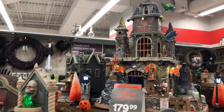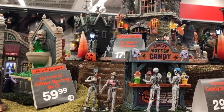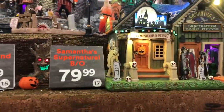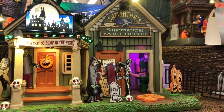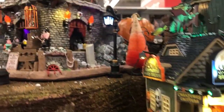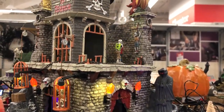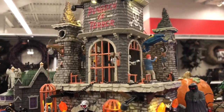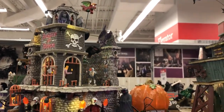Yeah, so, okay, that one's expensive, $179. I was looking at some of these, and some of them were like 30 bucks, 60 bucks, and for some reason that just doesn't seem as expensive as I've always thought they were. That $180 one kind of breaks my theory a little bit. I mean, I know it's really big and involved, but I just think prices have gone up so much, and $50 for one of the smaller houses doesn't seem that bad anymore.